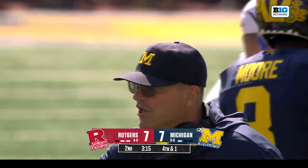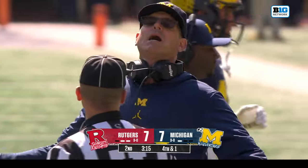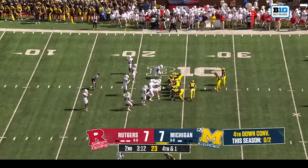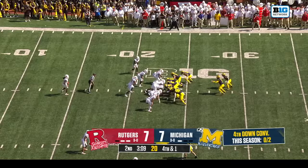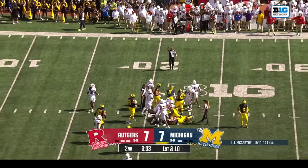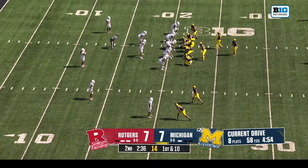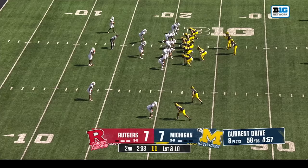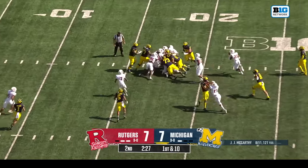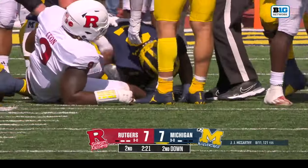Well, Steve, thank you. And Jim Harbaugh asking for further clarification. Have not converted on fourth down this season. The 21, first down, Michigan. 5 minutes on this drive. Moving that body, his legs out to the 18-yard line.